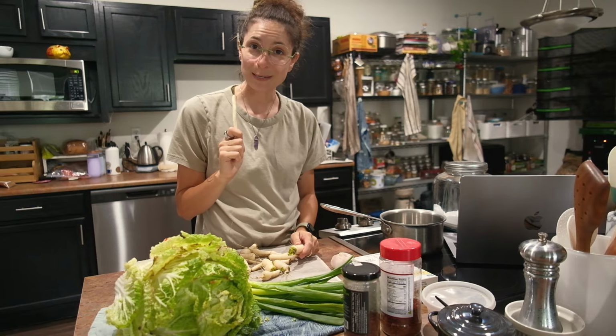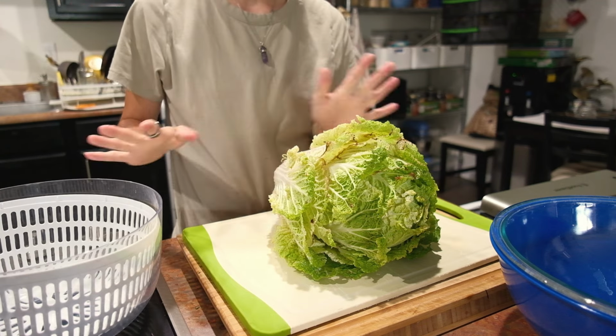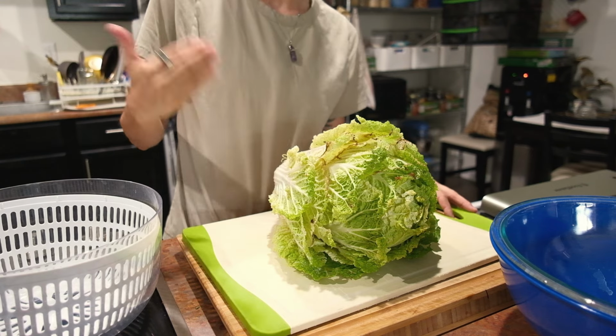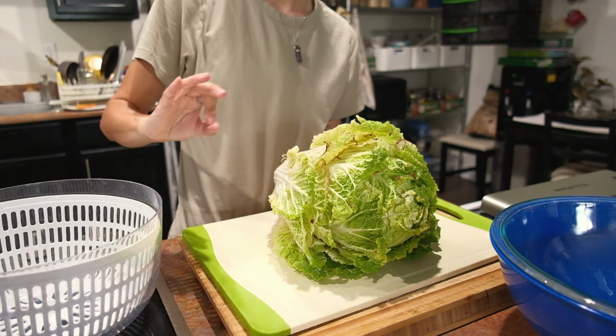Let's start making some kimchi. First, I'm going to cut it into some squares and wash it and spin it, just because I have no idea what is in the layers of this cabbage. I'm kind of scared. I'm probably gonna find some bugs. There's probably so much diatomaceous earth. So I am gonna cut it on a different cutting board than I usually use and make sure I wash them really, really well.